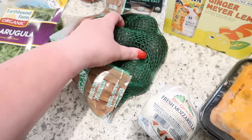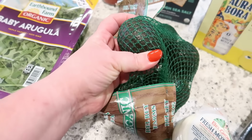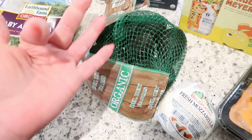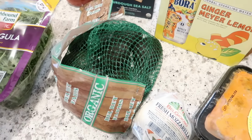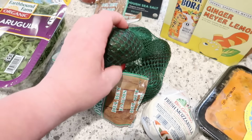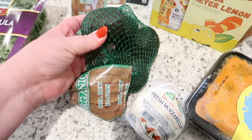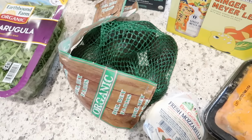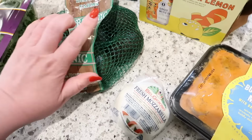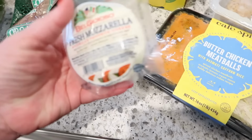I got some avocados. These were marked as small. A lot of times what Misfits Market will do is they'll take produce that the conventional grocery stores can't or won't sell. And they were marked as smaller than average, which I actually like the idea of, because then I can just use one of these for a lunch or for avocado toast or something like that. So I thought that was perfect.